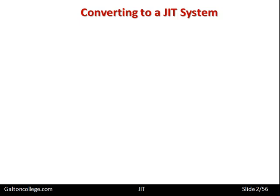Here we're going to talk about converting to a JIT system, converting a more traditional organizational structure to a just-in-time system. So it's important here to get the approval and cooperation of top management. Their commitment is essential. If it's not driven from the top, it won't happen. So this should be a part of the corporate thinking. This should involve the senior management of the organization, who have a commitment to it and will drive it through. They should be the champions of JIT.